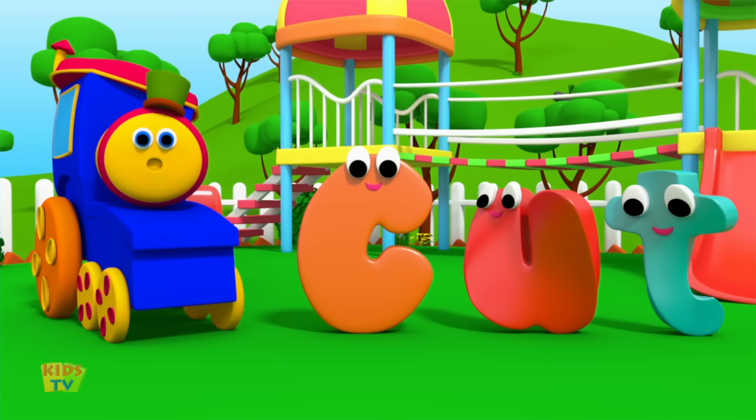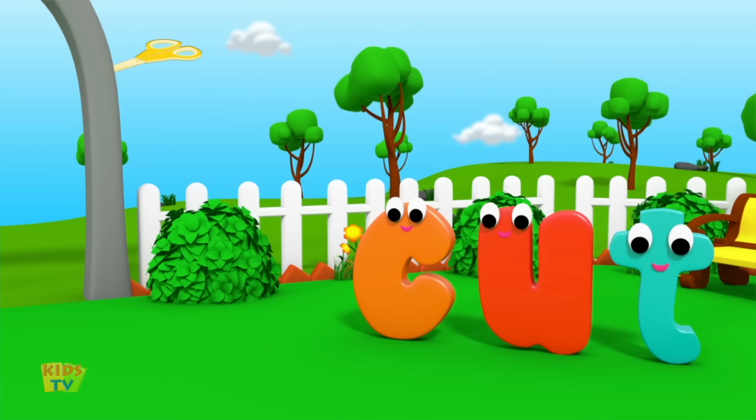With C, they turn to cut. We use scissors to cut. Cut, cut, cut.